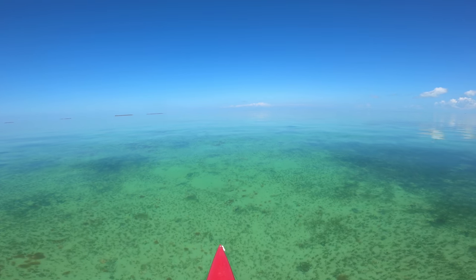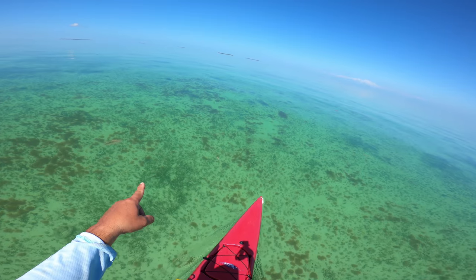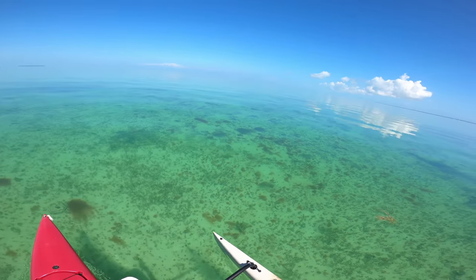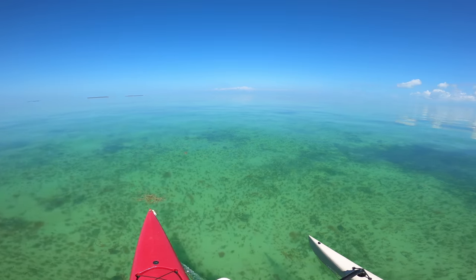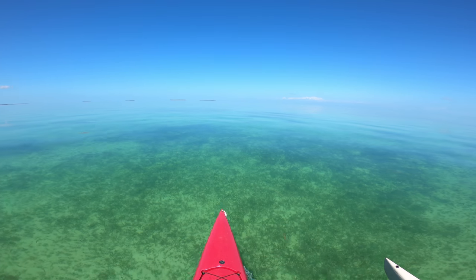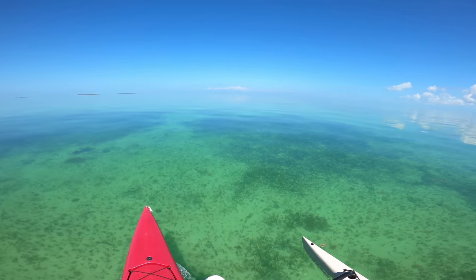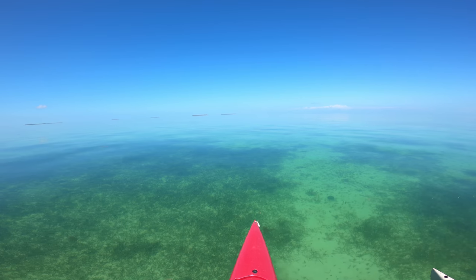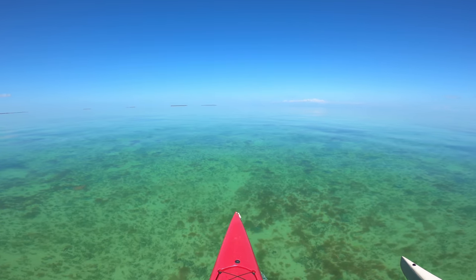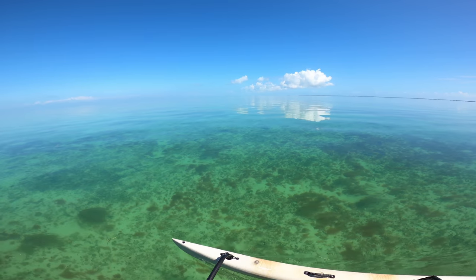And when I say it's a beautiful day, it is a beautiful day. Looky there. Look at that shark. Go shark, go. Nice. Where are the fishies at? Where are you at? Can't hide today. Another shark. Where are the big tarpon? Where are the permit? Where are the bonefish? Fishies.